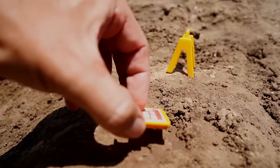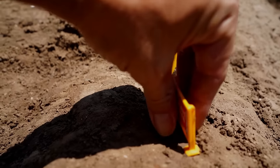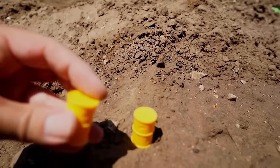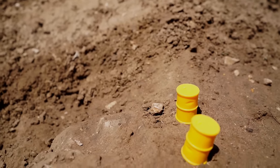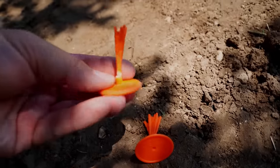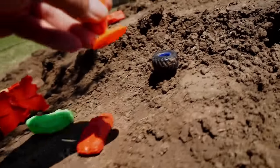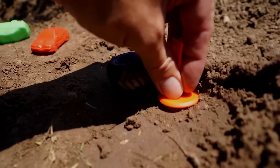Let's put a do not enter sign right here, Stormers. It's because that place is basically zero. Check that out. And let's put a couple of barrels up. These barrels were filled with TNT. Okay, we have some fireworks here. Looks like someone stepped on these. Let's put one right there, the starting line, maybe one right there.